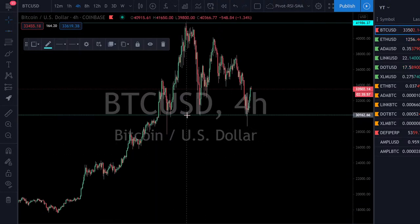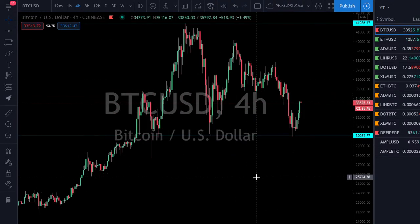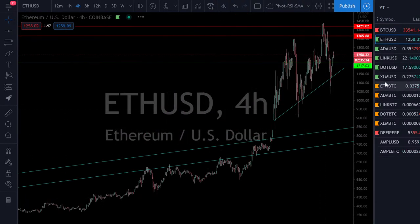That was a liquidity purge: take out the stops, sell off, a very voracious bunch of people panicking. Then you trip some stops and wick down, but then buyers bought it right back up. So I don't think we're going back below 30,000 in the immediate future on Bitcoin. Therefore, I don't think ETH is going back down to 1,000, and so ETH is more likely to break.